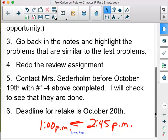And then I'll check it off, make sure you have all of that, and then the deadline for the retake is October 20th. So don't come to me on the 20th and say, I've got all my stuff, can I retake? Not going to do that. People don't do well when they have that pressure. So this is the retake information for Chapter P, Part B.